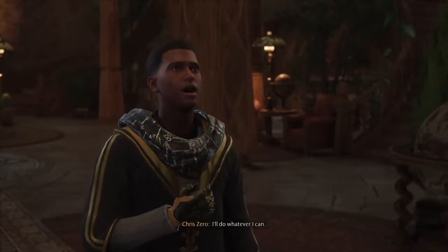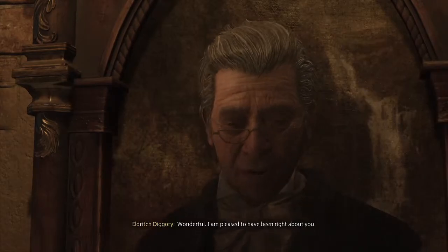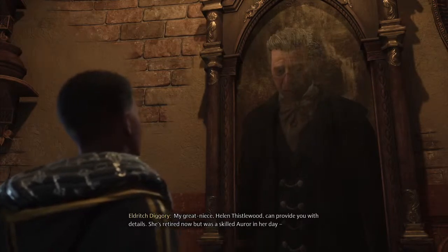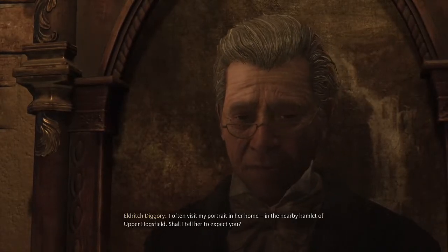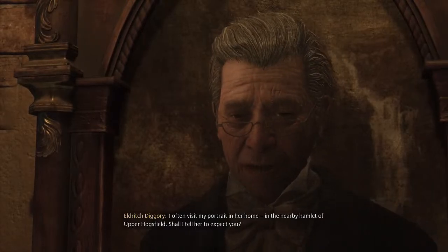I'll do whatever I can. Wonderful. I am pleased to have been right about you. My great-niece, Helen Thistlewood, can provide you with details. She's retired now, but was a skilled auror in her day. And the unsolved murder of which I speak was her case. I often visit my portrait in her home, in the nearby hamlet of Upper Hogsfield. Shall I tell her to expect you?